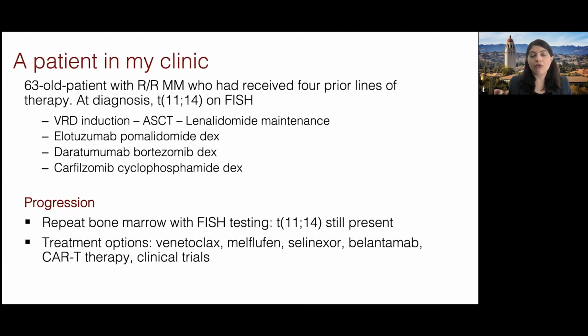So this patient went through all of the therapies we'd expect most patients who've had 4 lines of therapy to undergo. Got 3-drug induction, got a transplant, got lenalidomide maintenance. Then the disease progressed. It was progressing slowly, so this patient got elotuzumab, pomalidomide, and dexamethasone. At some time, the disease progressed again, and this patient got daratumumab, bortezomib, and dexamethasone. And finally, they got carfilzomib, cyclophosphamide, and dexamethasone, all drugs that many of you might have been on or may have heard your friends to be on.